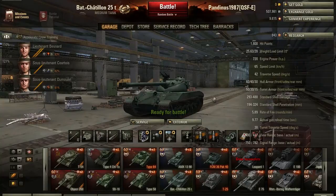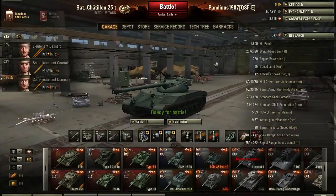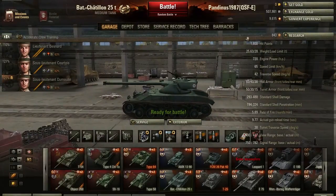Today we are going to have a quick review of Châtillon 25D, or so-called Batchat. This is a tier 10 French medium tank. This tank has 1800 hit points, 25 tons as you can see from its name. It has a 720 horsepower engine, 65 kilometers per hour top speed, and 42 degrees per second reverse speed.